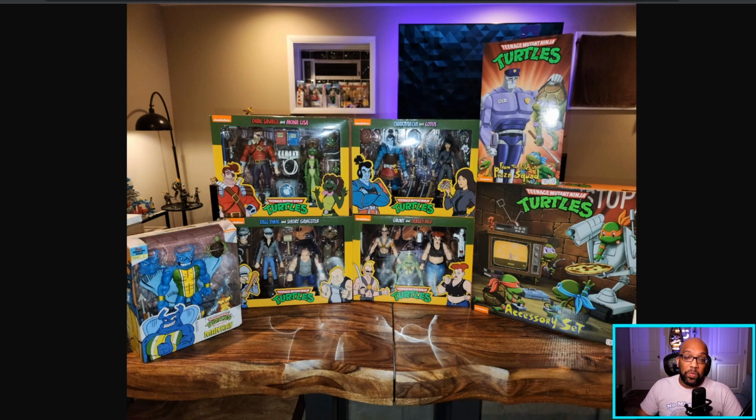And if you got the time to do that, then hey, by all means. But if you can't find these figures in store, I gotta tell you, just be patient. Okay, just be patient, because you're going to get a chance to buy them online. And even after that, there's still a good chance that they will come back and you'll be able to purchase them again a little bit later down the line.